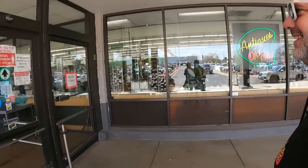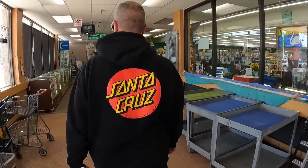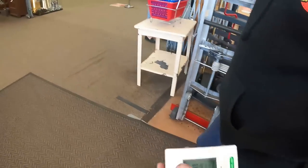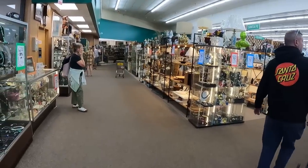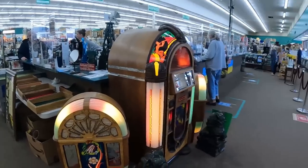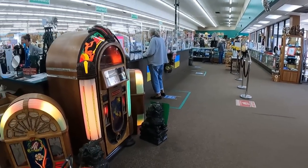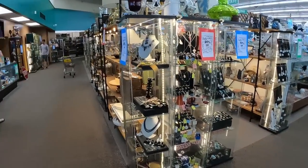This place is big, big, big. Yeah. All right, let's see what we can find. What is your little device called, by the way? Geiger counter. Oh, that's a Geiger counter? Mm-hmm. Who knew? This place is enormous. Oh my gosh. We're gonna be here for 2 weeks looking at this stuff.